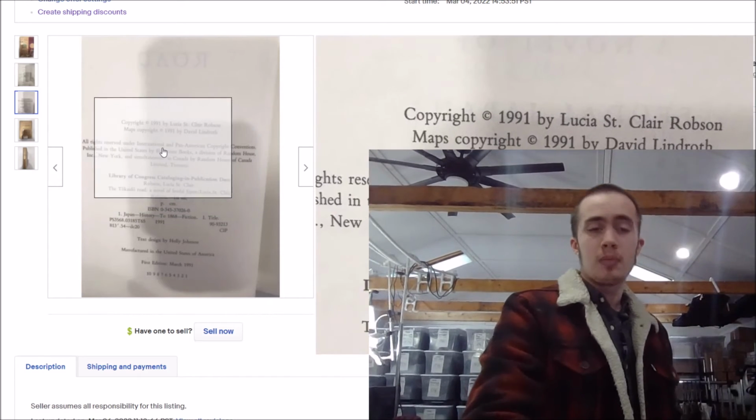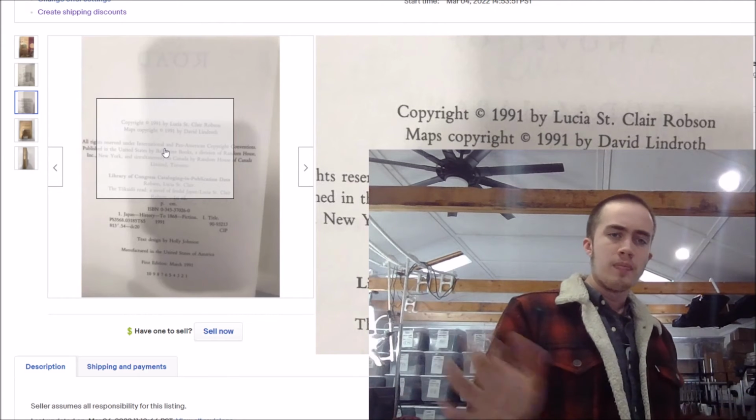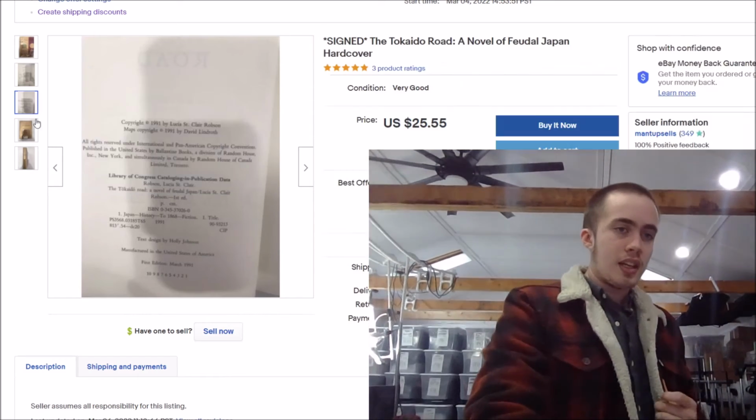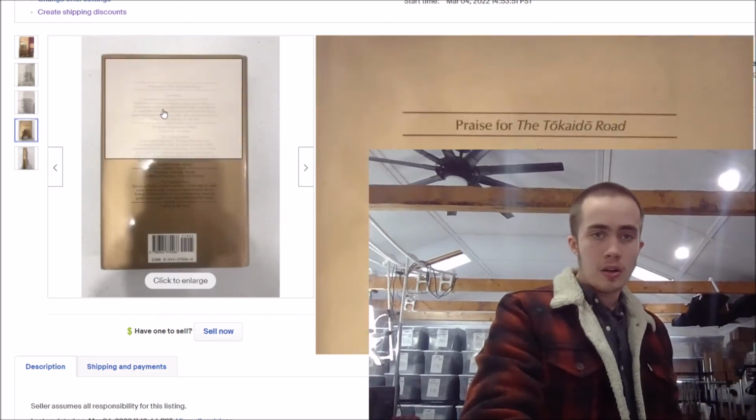Let me know if I shouldn't, but I guess it was the first time I ever saw an author write a message, but I figured it's still counted as signed. I don't know, this is new territory for me. Anyways, 1991. Show the little inner bit. Shows the first edition, so people know. Now they know, that's all the details.